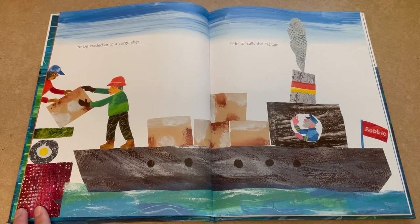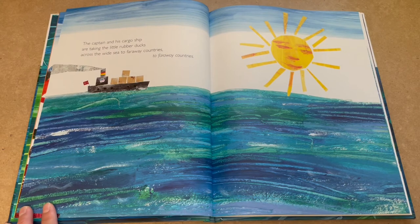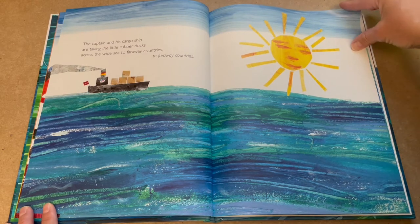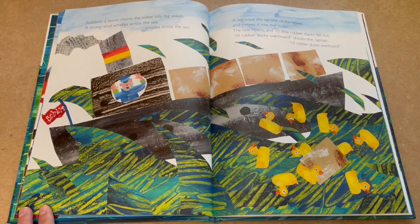Hello, calls the captain. The captain and his cargo ship are taking the little rubber ducks across the wide sea to faraway countries. Suddenly, a storm churns the water into big waves. A strong wind whistles across the sea, whistles across the sea.